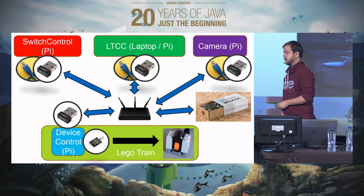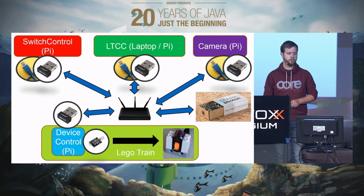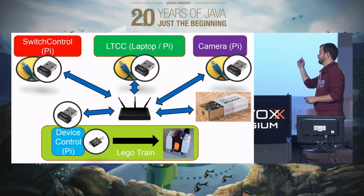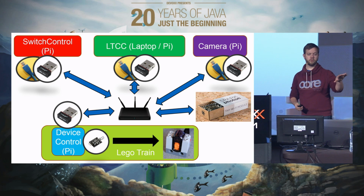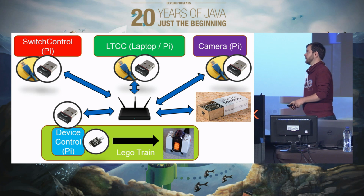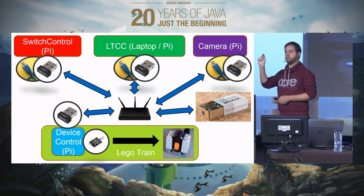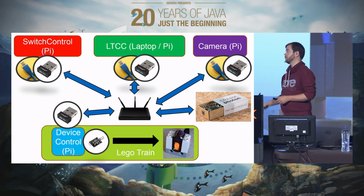So how does it work on a hardware level? Well, we connected a few trains to Raspberry Pi using infrared transmitters. We reverse engineered the remote control that LEGO uses normally. And the rest goes over Wi-Fi. We bought a couple of cheap Wi-Fi dongles and inserted those.